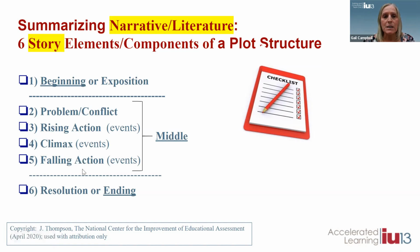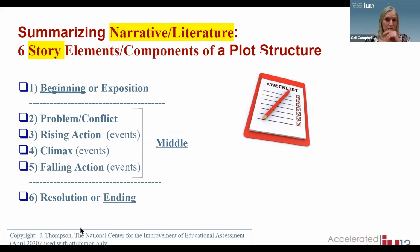And there are 6 components to literature. And remember, if you have questions or comments, we'll have time in just a short while after we finish the narrative text and how to summarize. We'll give you an opportunity to ask questions and make comments.